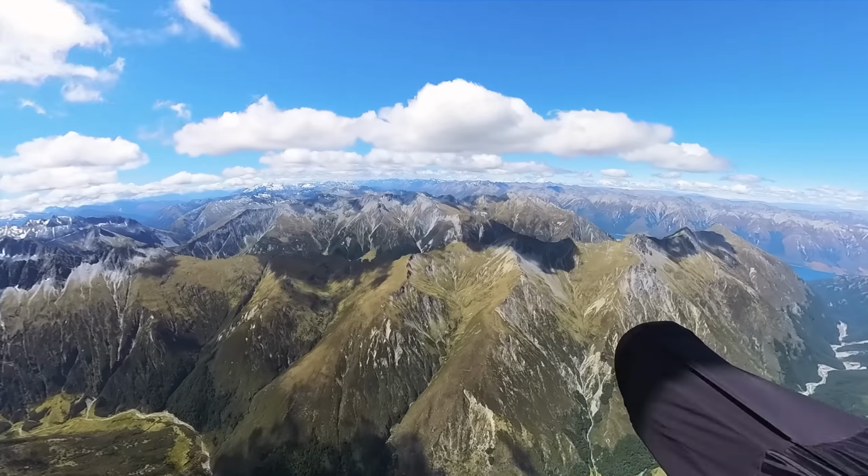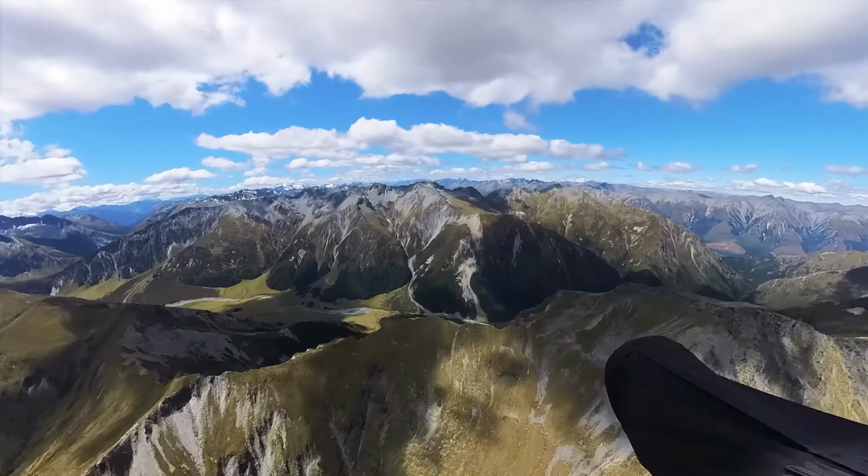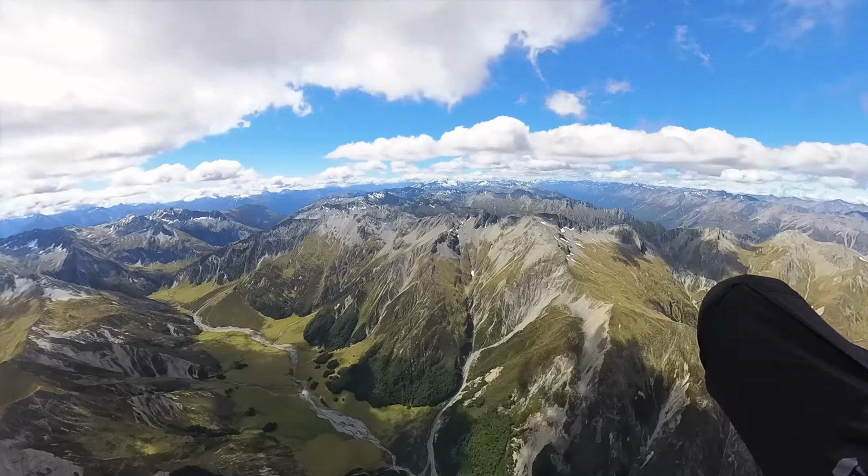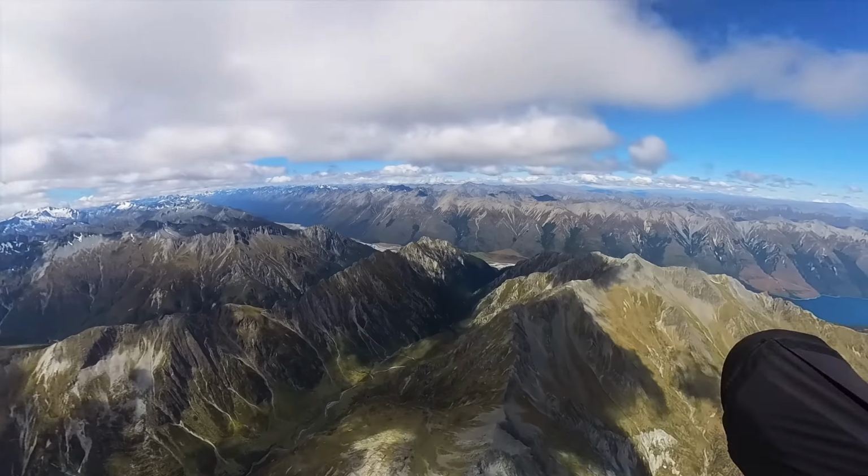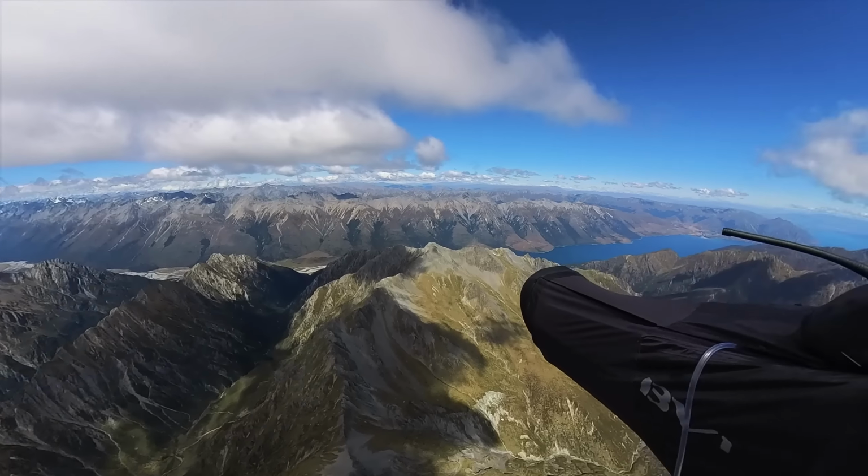So the walkout, probably at worst, would be like 2 days if you couldn't fly. It'd take you 2 days to walk out, and your bag weighs up to 20 kilos. So as long as you can carry a 20 kilo bag for 2 days, navigate yourself around the backcountry and get yourself to a road, should be all good.